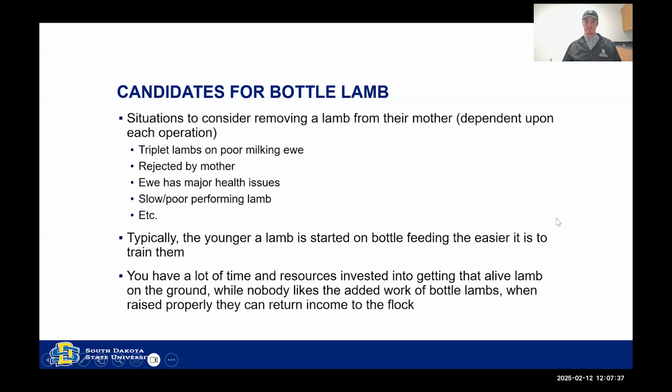And again, you have a lot of time and resources invested in getting the live lamb on the ground. They are added work, but when they're raised properly, these can be profitable.